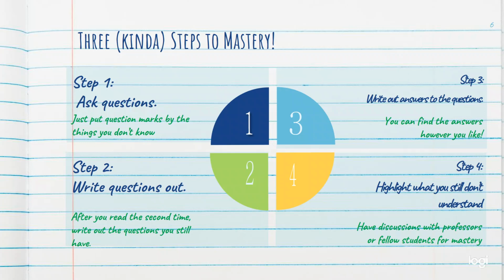The first time, ask questions. The second time, write those questions out. And the third time, make answers to those questions.